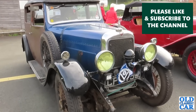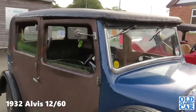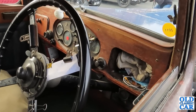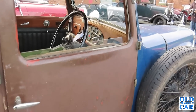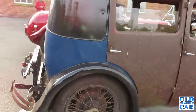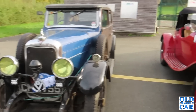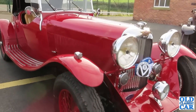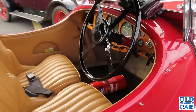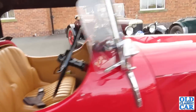I'm not too well up on vintage Alvises, so if anyone can tell me what this particular saloon is, I would appreciate it. Certainly unusual, I've never seen this one before anyway. And this magnificent vehicle is a Lagonda. Absolutely stunning car. This is road rallying in comfort and style.